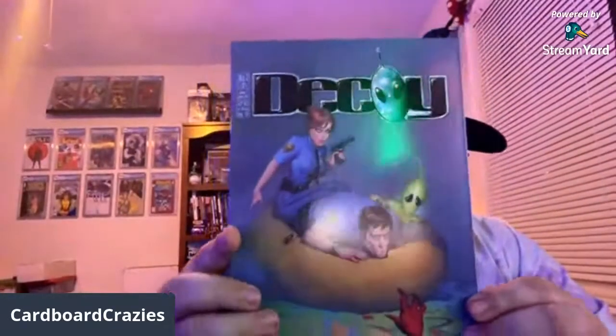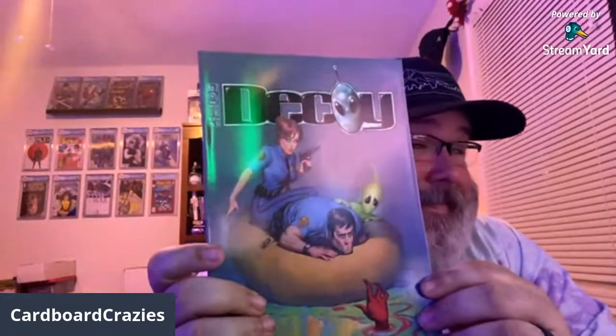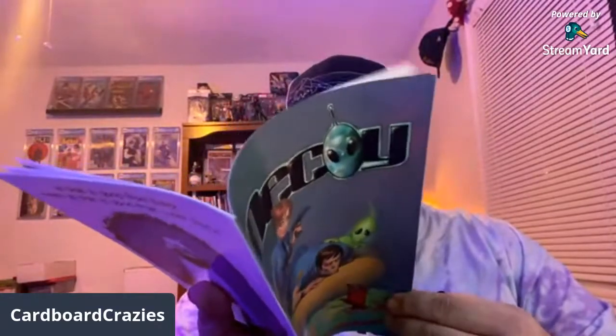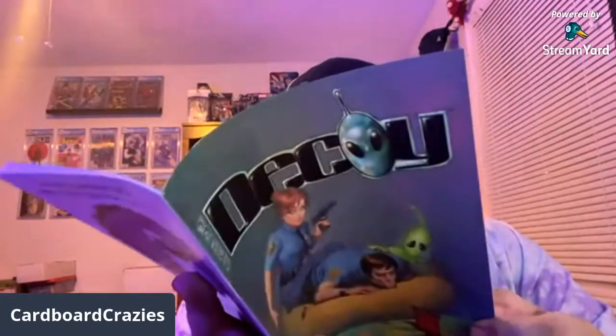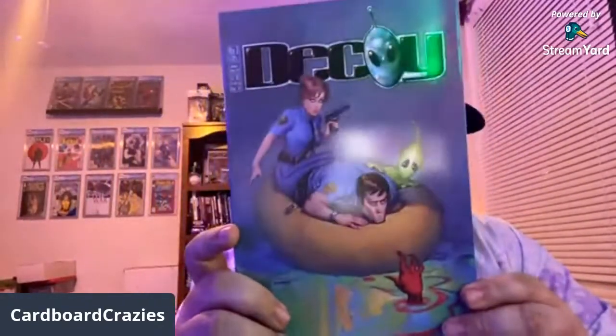Then we have one that I've gotten plenty of out of these mystery bags, these lovely little bags of goodness. Decoy, number 2. Anybody ever heard of the book Decoy before? I mean, the artwork's not horrible, but I'll be honest with you, if I was in the comic shop, I would not pick that up. Yep, double poo, triple poo.